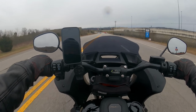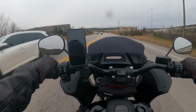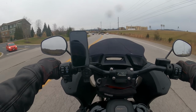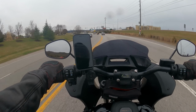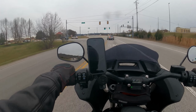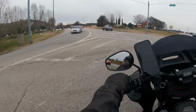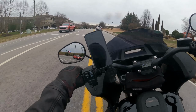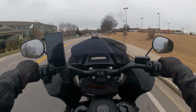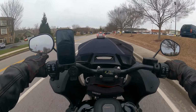So the technician started noticing, okay, the bike's still feeling a little wobbly. Something is not quite right. Let's take it back in. Let's put her back on the lift again and see if we can't figure this out. So they noticed that the bike felt a little wobbly on the rear end. And once they got the bike on the lift and started looking around, they noticed that I had a big old screw in the rear tire. And so the tire had to be replaced.